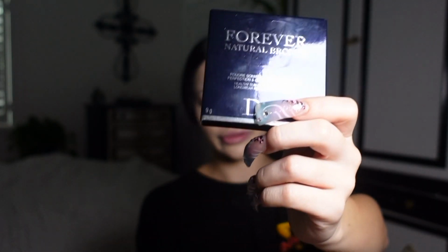I'm super excited, I finally picked these up. First of all, I finally got this one again. It's the Forever Natural contour that I always use. Oh, she's so beautiful. It's literally my favorite contour powder of all time. It doesn't get better than that.